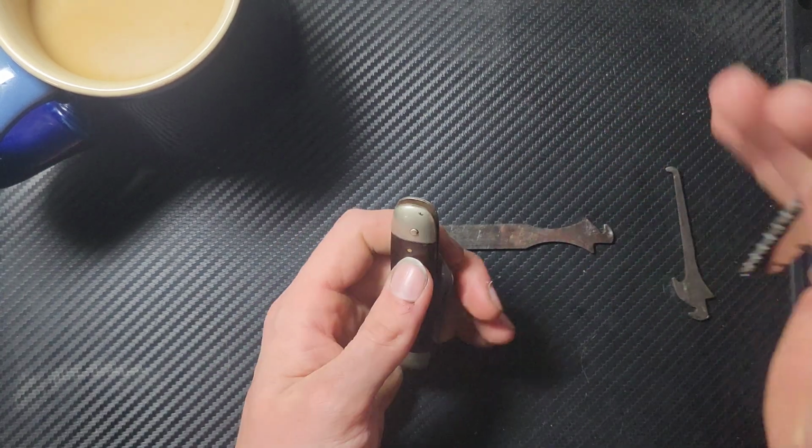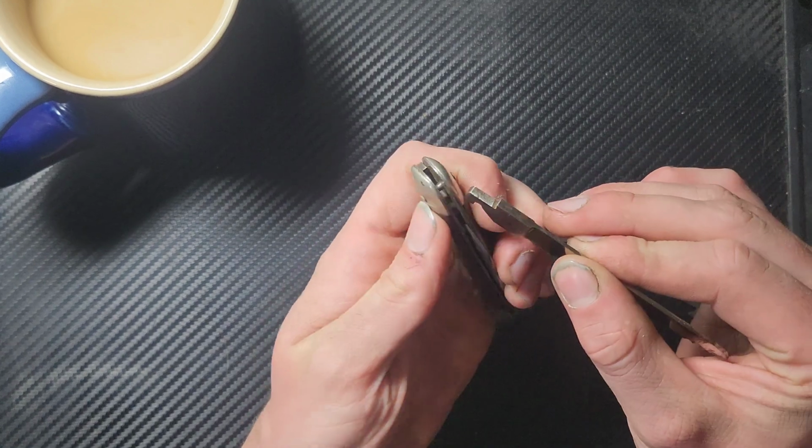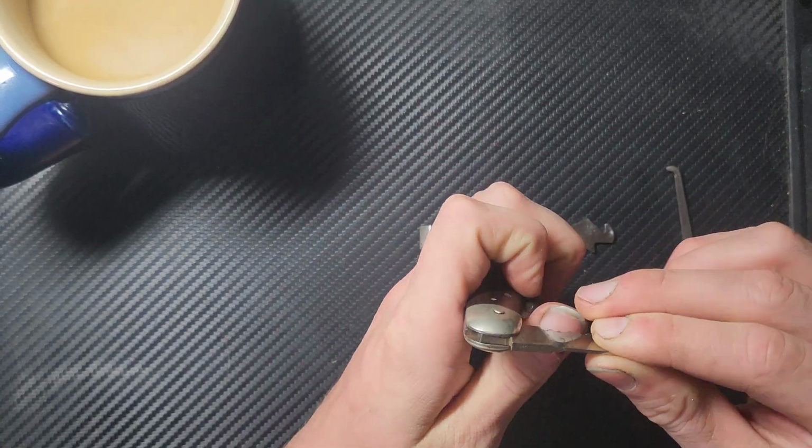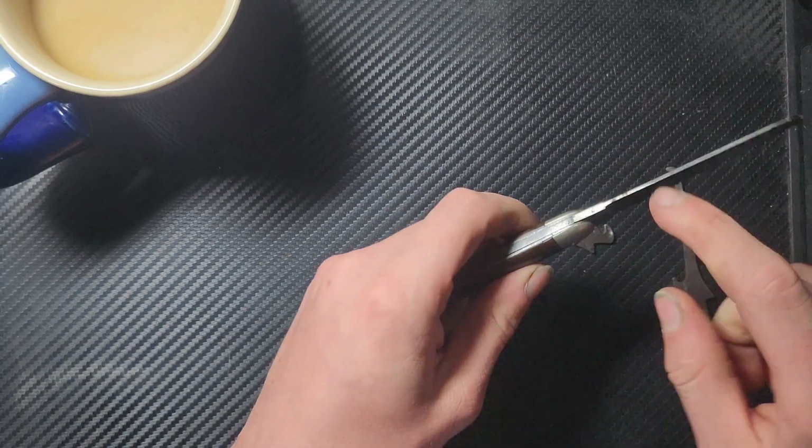So what you end up doing is you take your tool, I'm going to use the saw, and you hook this hook right here on this pin that you can see, and then twist it into the back spring.